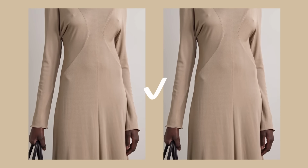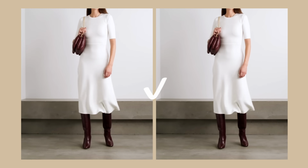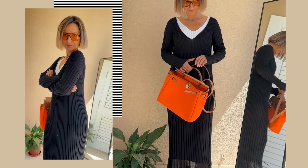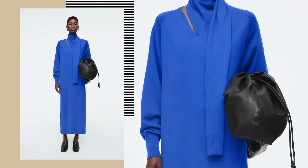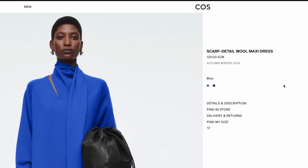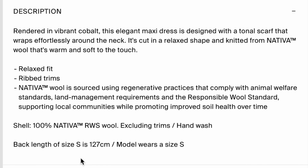Knitted dresses are the best for fall-winter season. These dresses feature a clean, elegant and timeless design, yet they are cozy, thanks to the knit fabric, of course. I have several timeless knitted dresses that I've been wearing a lot lately, and I'm still eyeing some new options from COS. I love their scarf detail wool dresses. By the way, COS always uses pretty soft and non-itchy wool, so it's a win-win choice.